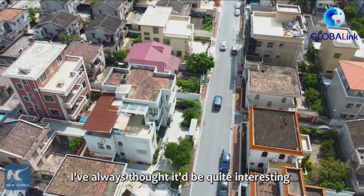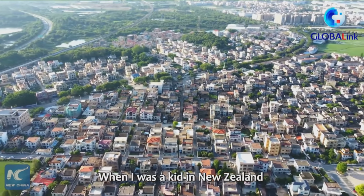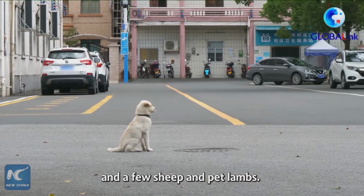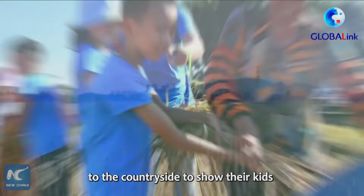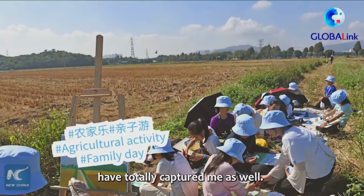I've always thought it would be quite interesting to go see these small farming villages in the Zhongshan countryside. When I was a kid in New Zealand, we used to live in a rural area on the edge of a city. We had a lifestyle block and a few sheep and pet lambs. More and more these days, city dwellers are escaping on visits to the countryside to show their kids where the produce comes from. The photos from Yakou have totally captured me as well.